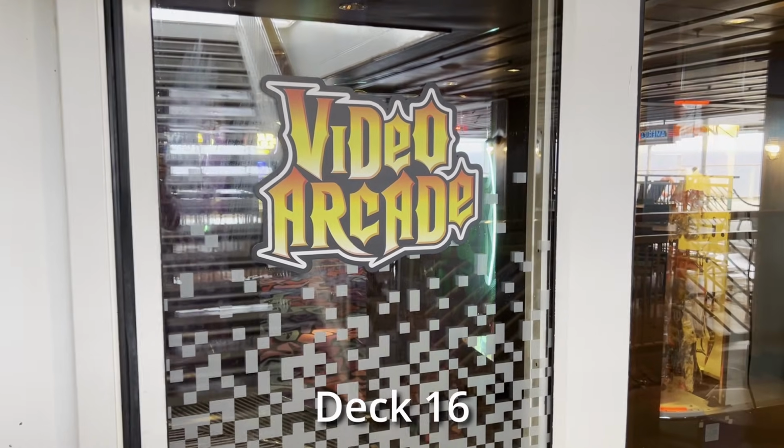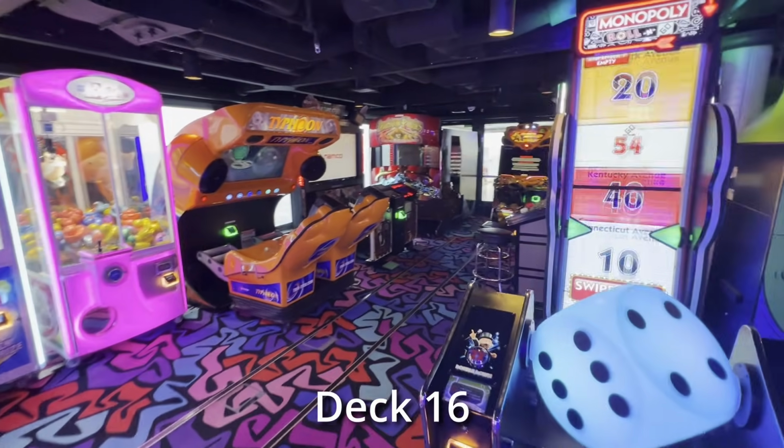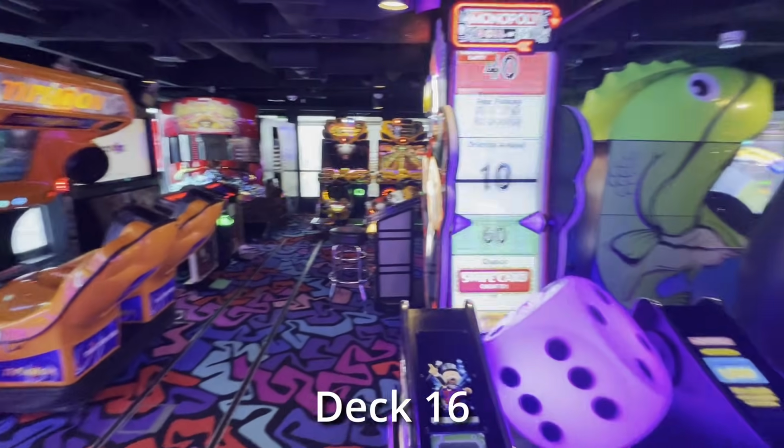Also on deck 16 is the video arcade. Please note that these games are not complimentary, they are an additional charge.